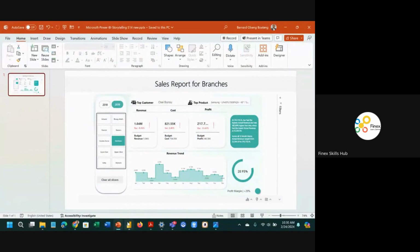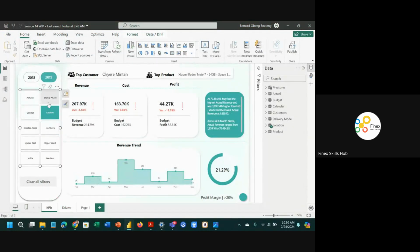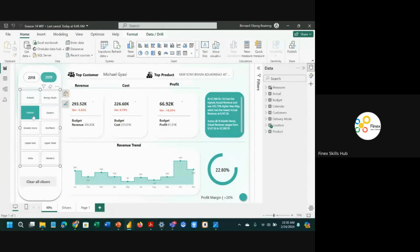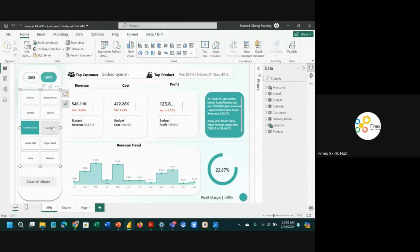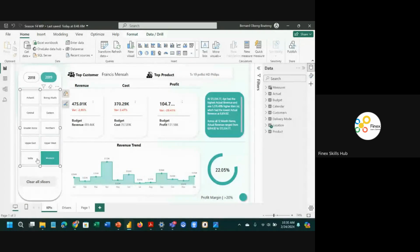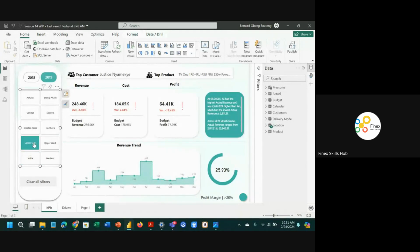Okay, so I'm going to show you the original Power BI report. This is the original Power BI report. So this is how it looks. I can create this in Power BI, and then publish this to the service and then embed it in my PowerPoint. So whatever insights that I want my boss to get in just one slide, I can just interact with it. So that's our case study.